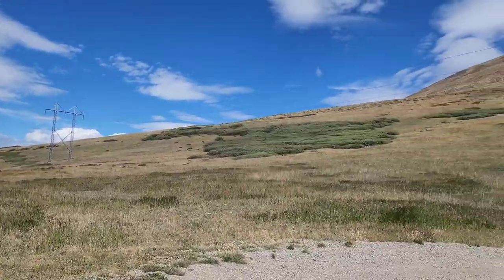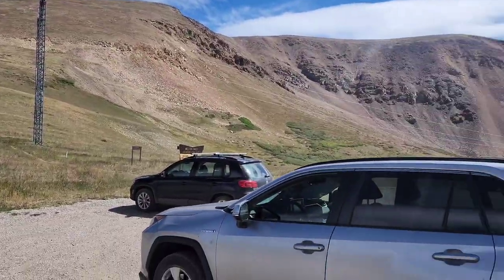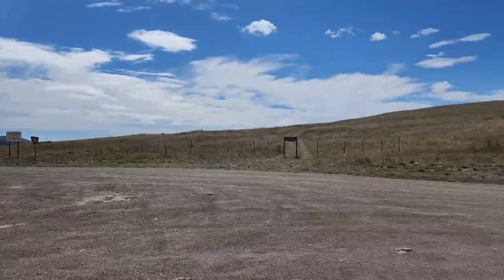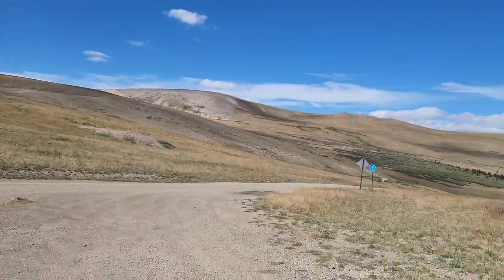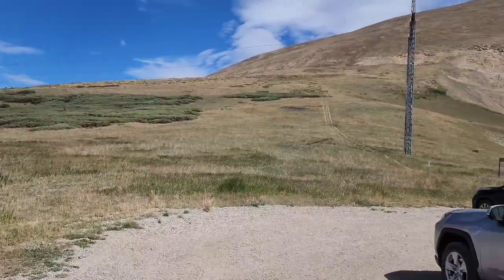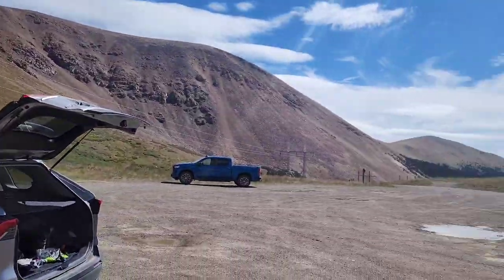That's the end of the hike. Pretty nice. There's a couple other cars here. I've seen one other guy up there at Ptarmigan Peak when I was coming down. Definitely a good hike if you don't want to hang out with any people. Wonderful day.